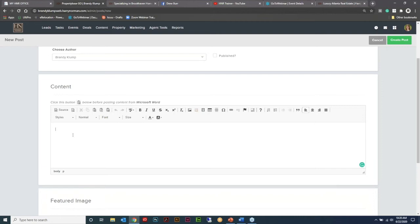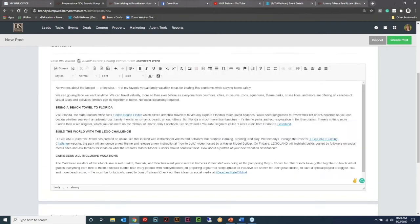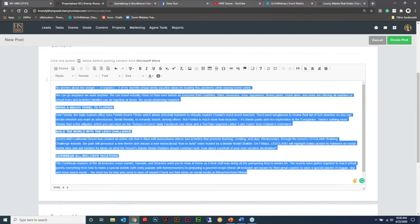Now, those who've worked with the CRM or worked with the website know that this window is very similar to Word. You can click and select all of this, and you can choose your font.